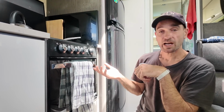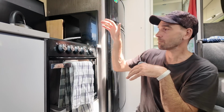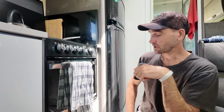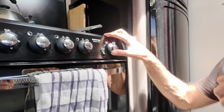It can be replaced. I have to order the spare part, which costs about $150. I pull the whole gas hob out, get to the back side, and then I can replace that and fix it myself. But it's a bit of a nuisance. But yeah, this is the Thetford Triplex Plus oven gas hob.